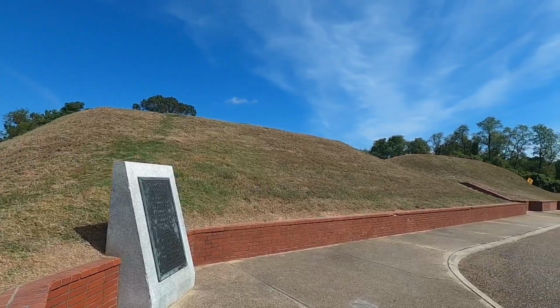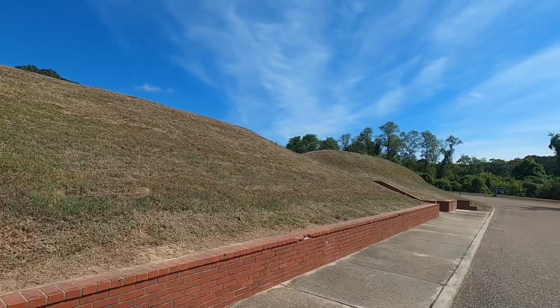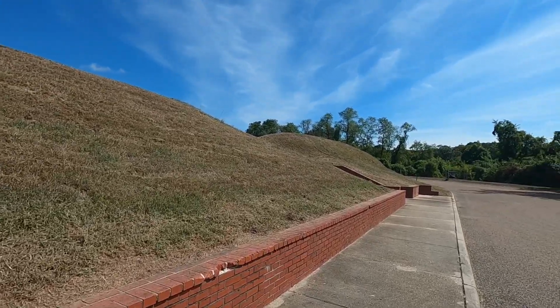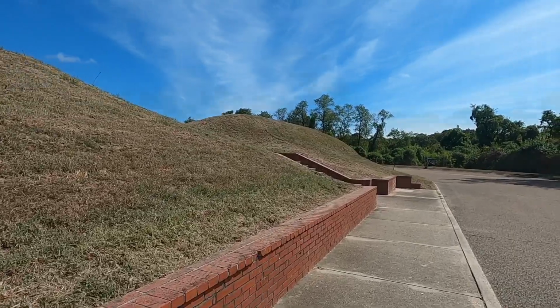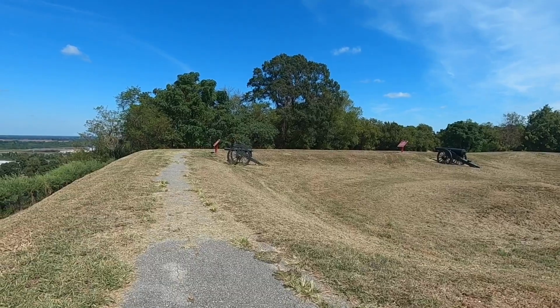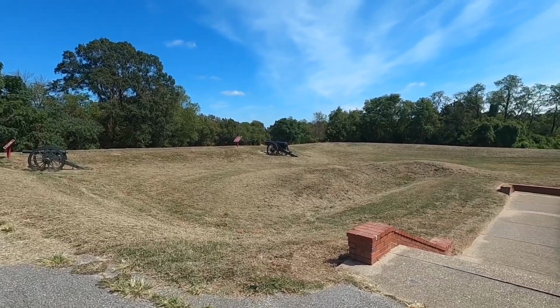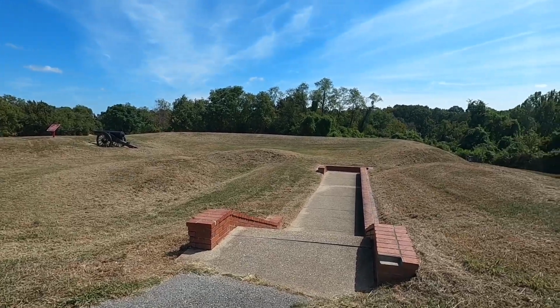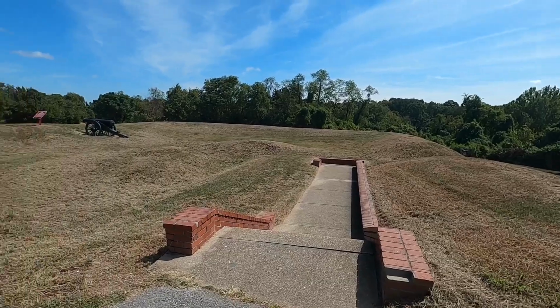Let's go take a look. The Tennessee batteries were here. Cannons. Tennessee cannons were here. All right, let me get on top of the fort. Okay, just imagine several cannon here. Not just these few. This is the fort, on top of this bluff. Now let me turn around and I'll show you what I'm talking about.